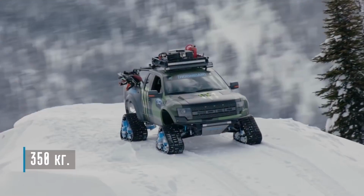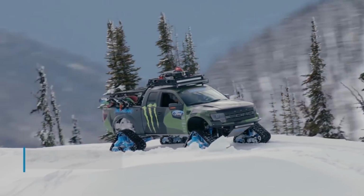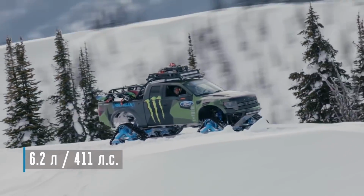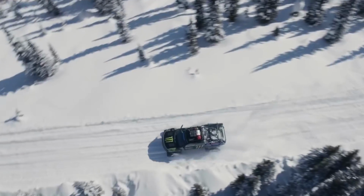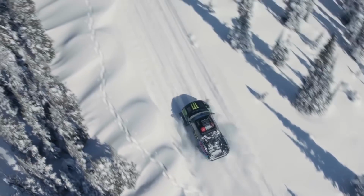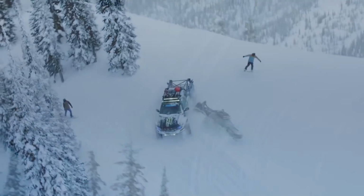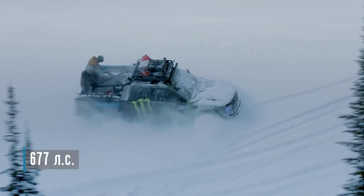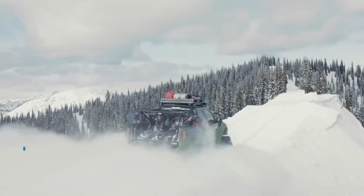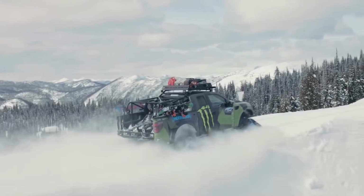During the upgrade, the factory Ford F-150 Raptor's 6.2-liter naturally aspirated 8-cylinder engine, producing 411 horsepower, was improved. The final characteristics of the improved engine are not disclosed, but it is still possible to indirectly estimate the engine's power. The manufacturer states that the Raptor with the supercharger delivers 677 horsepower on the dynamometer stand. The price of a fully updated RaptorTRAX is expected to surpass $100,000 at the very least.